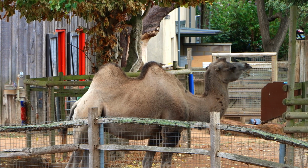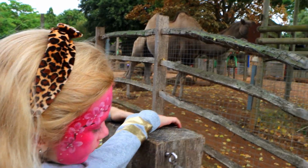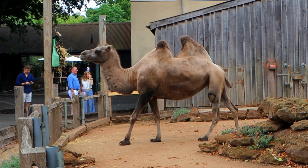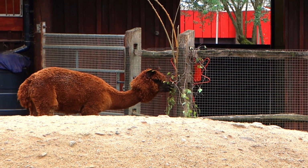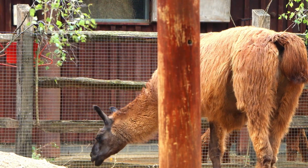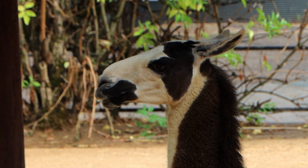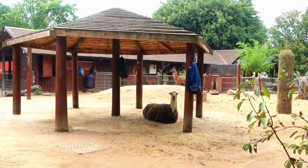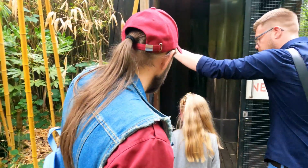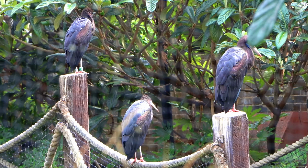And here we have the camels. I've ridden a camel, Ez. Wouldn't recommend. And there's of course some alpacas. And llamas. Here we go. Ooh, ooh, scary. I'm with that. See?